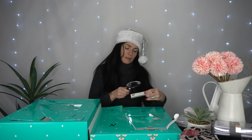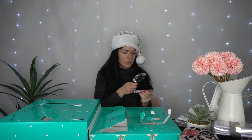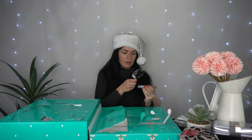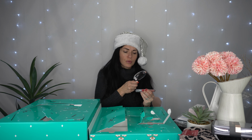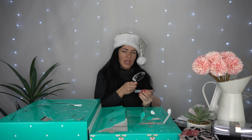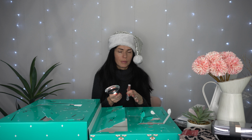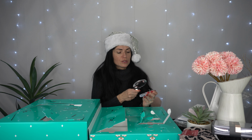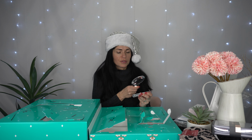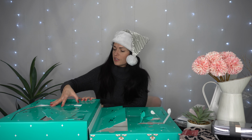What is this? No idea. I mean, obviously, it's a lipstick and a lip gloss, but I need more detail. Creamy lip tint and lip oil duo. Cruelty-free and vegan. That is really surprising because I know that a lot of companies don't want to sell their product in China because China requires products to be tested on animals. So it's interesting that they say it's cruelty-free and vegan.